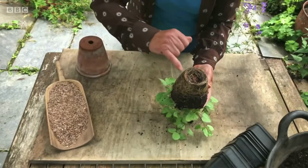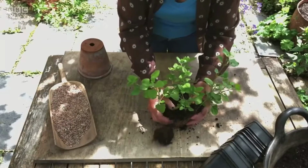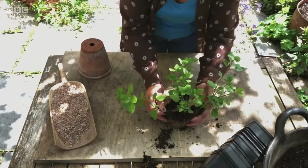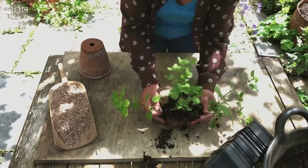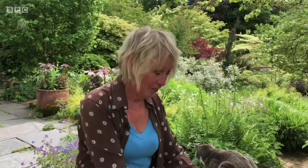Look at that. Beautiful roots, really lovely. Now, what's important is that you don't destroy any of those roots. So I'm just pushing my thumbs into the middle and pulling them apart, teasing them apart very, very gently, because now that they've gone to the trouble of making those roots, I don't want to break any of them.